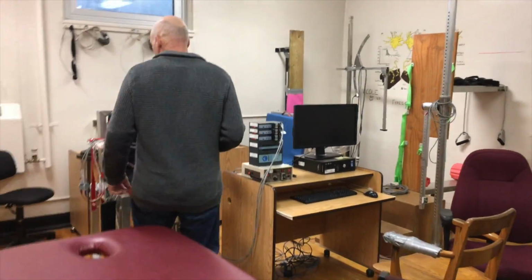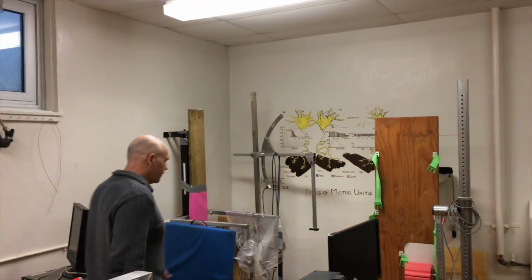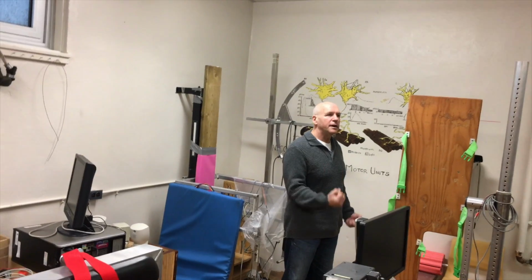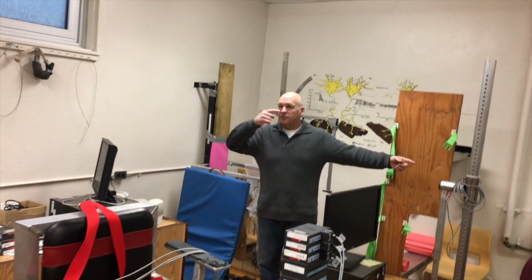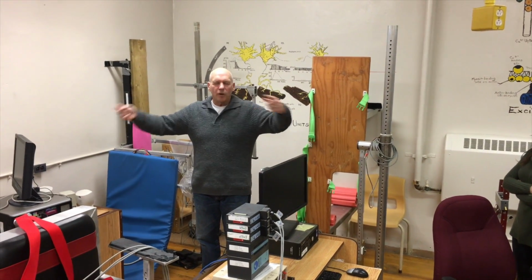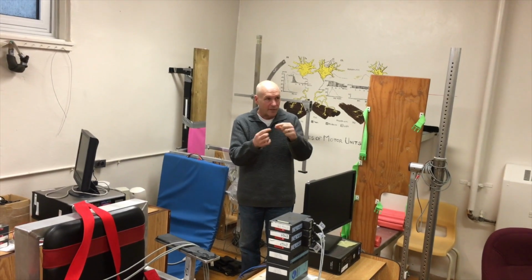The device in the back is for proprioception. Proprioception means where is your body in space. So for instance, if I stand here with my eyes open, I can obviously touch my nose because I can see my arms. But if I close my eyes, I can still touch my nose. And why is that? Well, because there are organs inside my muscles that tell me where my joints are in space.